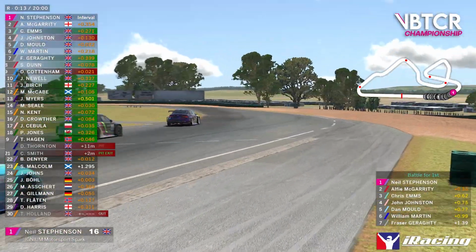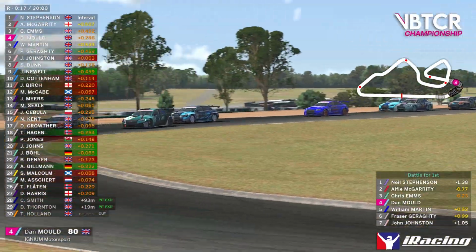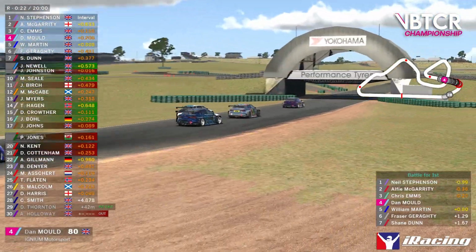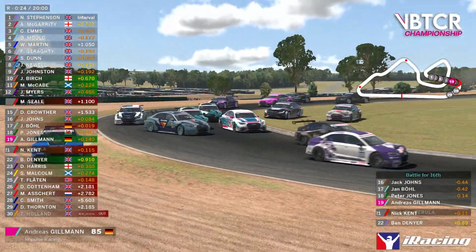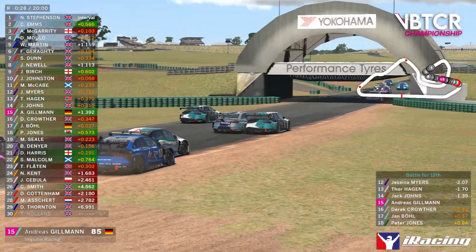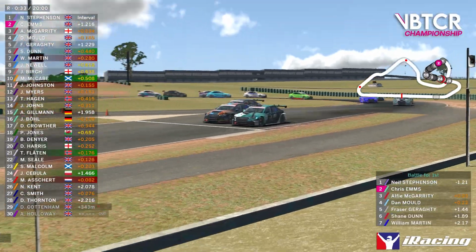pits there. We head down to turn 1, and Stevenson has managed to get away for Ignium. McGarrity up into second place. Oh no, we've got carnage. Drivers off. Lots of drivers. Oh no, and there's contact between them all. There's bumpers and bits of bodywork flying everywhere. Down into turn 2 there.